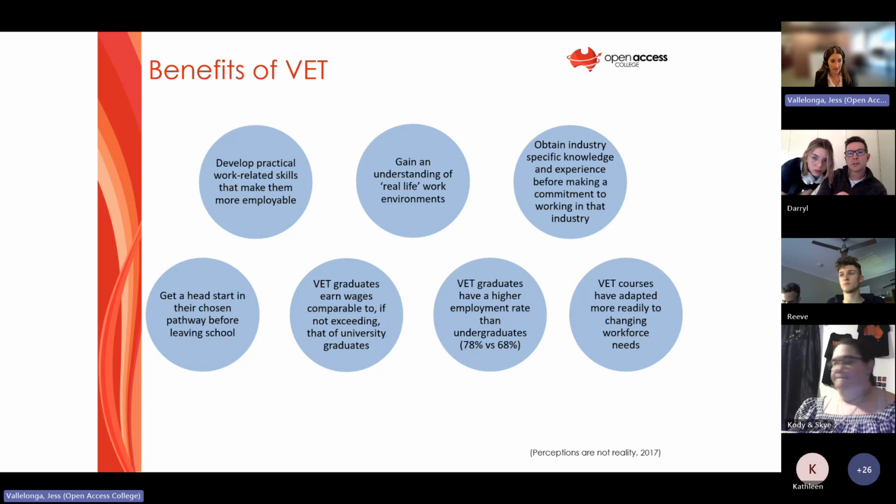Money is important. You can see on the screen that VET graduates earn wages comparable to, if not exceeding, those of university graduates as well. And there's also a higher employment rate for VET graduates compared to undergraduates. So there's lots of benefits to getting into a VET course.